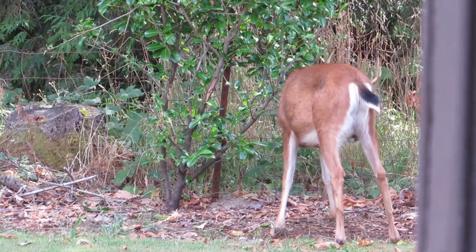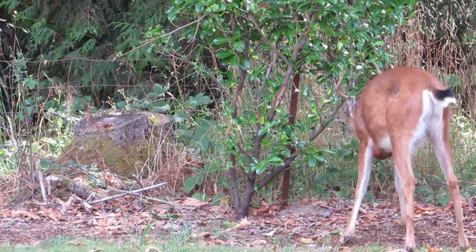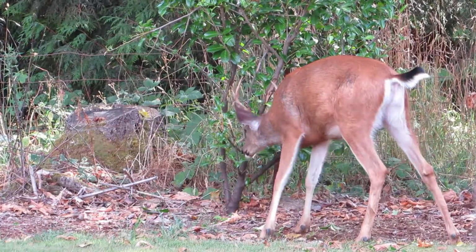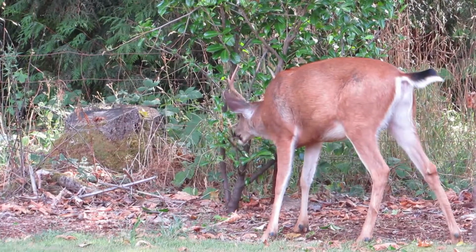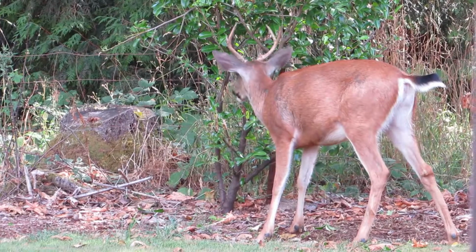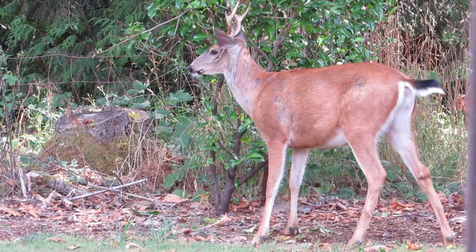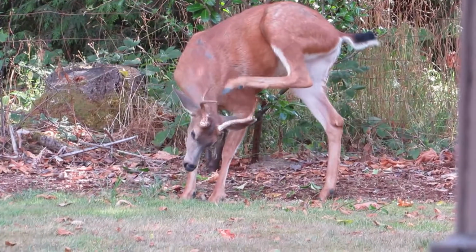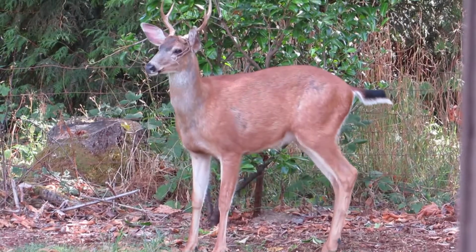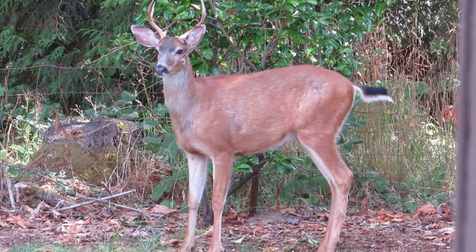Alright. Come back over a little bit. There he is, just finishing up now. Checking out, see what damage he did here. Having a little snack. Kind of posing now. He's going to scratch up. You're really dexterous with those hooves. You get him scratching and squared away here.